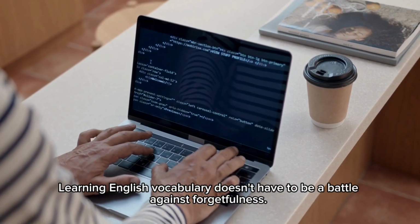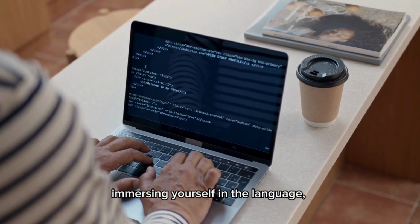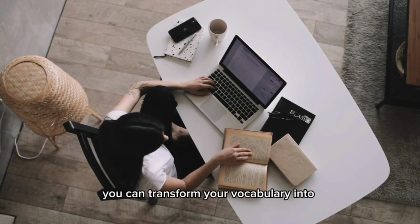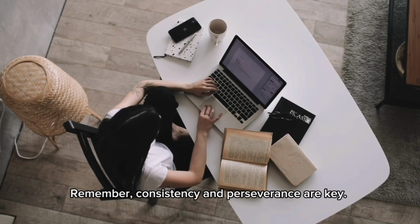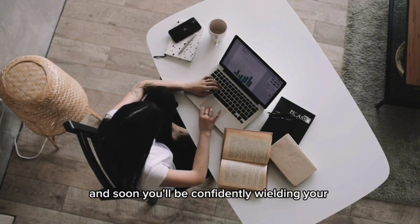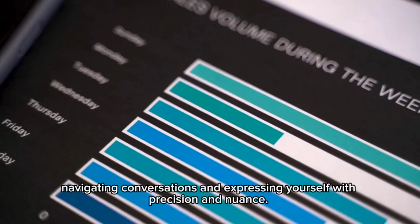Learning English vocabulary doesn't have to be a battle against forgetfulness. By employing effective learning strategies, immersing yourself in the language, and making the process enjoyable, you can transform your vocabulary into a powerful tool for communication and self-expression. Remember, consistency and perseverance are key. Keep practicing, and soon you'll be confidently wielding your English vocabulary like a linguistic maestro, navigating conversations and expressing yourself with precision and nuance.